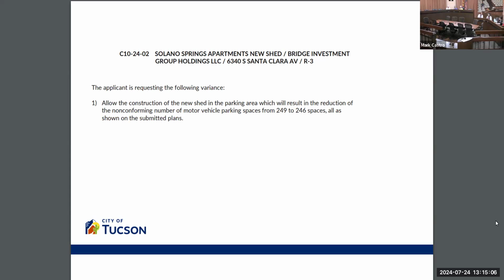Well, I guess the reason I'm asking that is my understanding is that the IPP is an administrative process where the minimum number of required motor vehicle spaces on a new or existing site can be reduced below the Unified Development Code. So you're saying because it's non-conforming, they can't even apply for that?